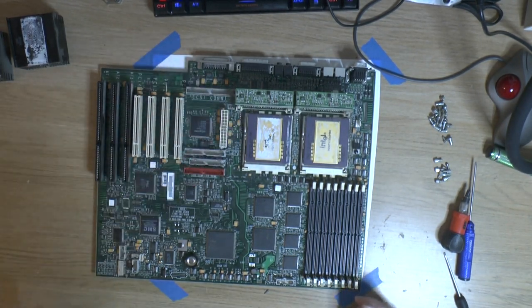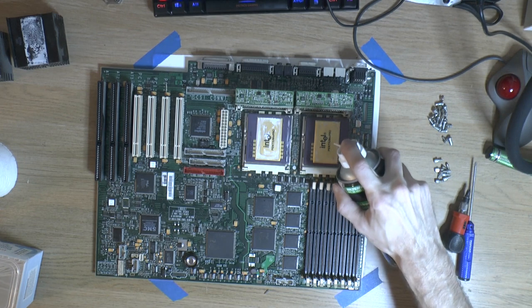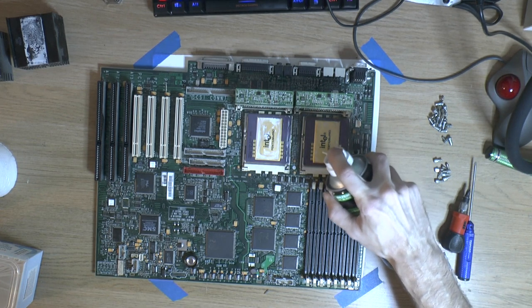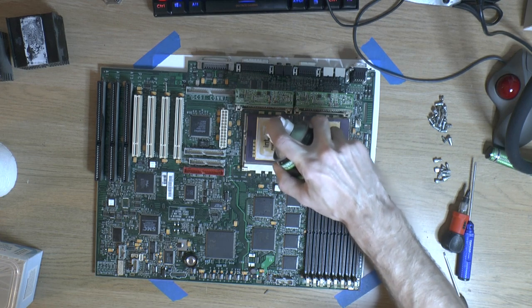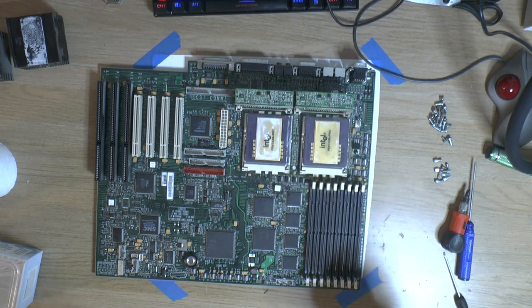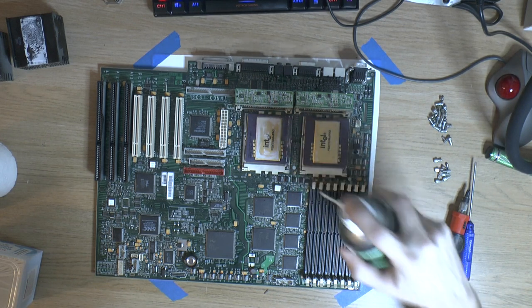So that's the processor, so I'm going to clean those off before we take them out. I think that's the easiest way. Just using some electronic cleaner here, and it dissolves most paste very nicely.